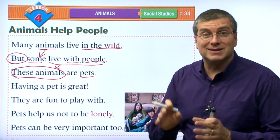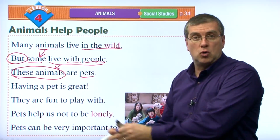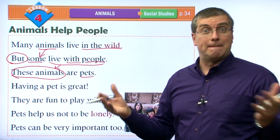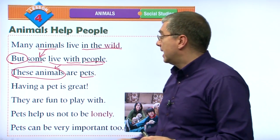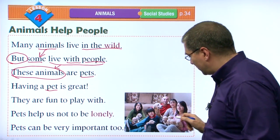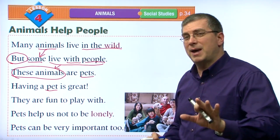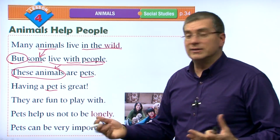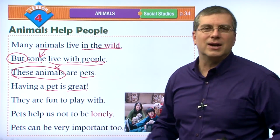We talked about pets. Pets are small animals that live in people's homes, like dogs, cats, hamsters, fish, birds, right? These animals are pets. Having a pet is great, right? Having a pet is fun. Pets are very cute, but you have to take care of your pet, right? Be responsible with your pet. Having a pet is great, terrific, wonderful, yay, very happy, right?